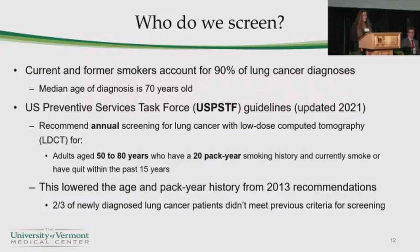And most people who get a lung cancer are diagnosed at an older age. So the median age of diagnosis is 70. If you think about that in terms of who we're going to want to screen, we want to screen people who either are still smoking or were smoking. And you want to start screening them sooner than 70 because you want to find them before they're at this advanced stage. So by the U.S.